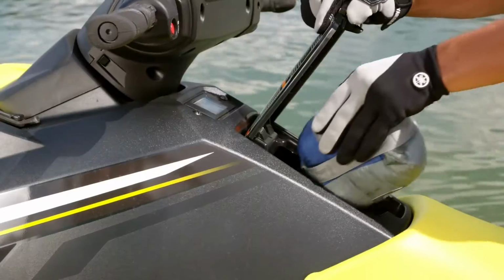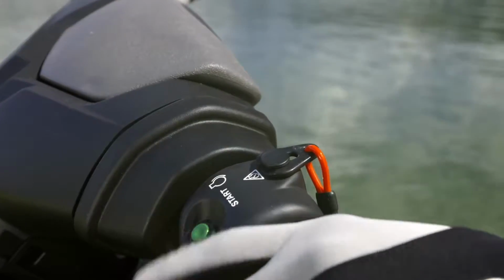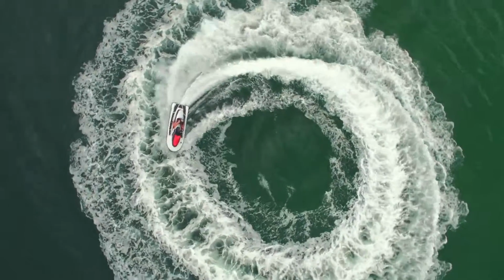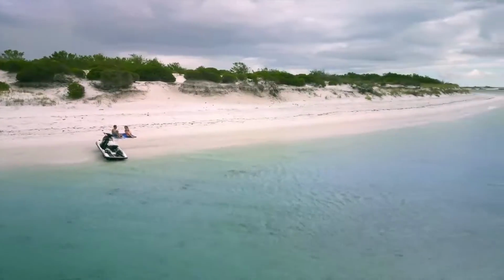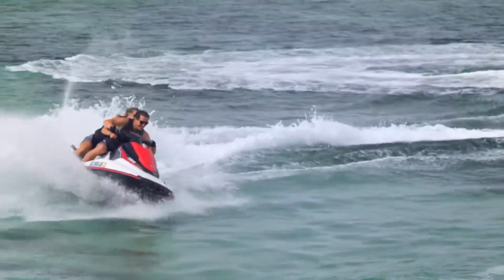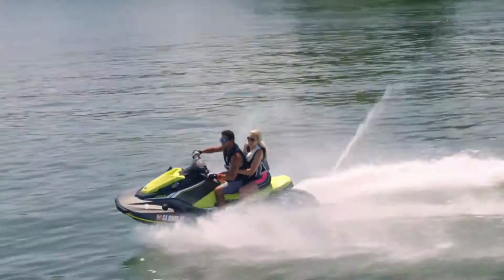When you're ready to get on the water for the first time, you need a fun, agile, playful ride. Whether it's taking your turn, escaping for a while, or chasing the sunshine, you should be able to do it all without paying a high price.